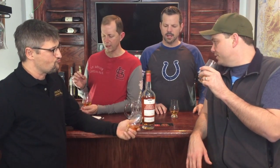I don't think it's going to hold up very well to water. No. Although I've been wrong before. I mean, occasionally you get those lighter scotches. You put a couple drops on, and it brings out new stuff. It's light, it's clean. There's a little bit of malt in it. I'm not getting much.